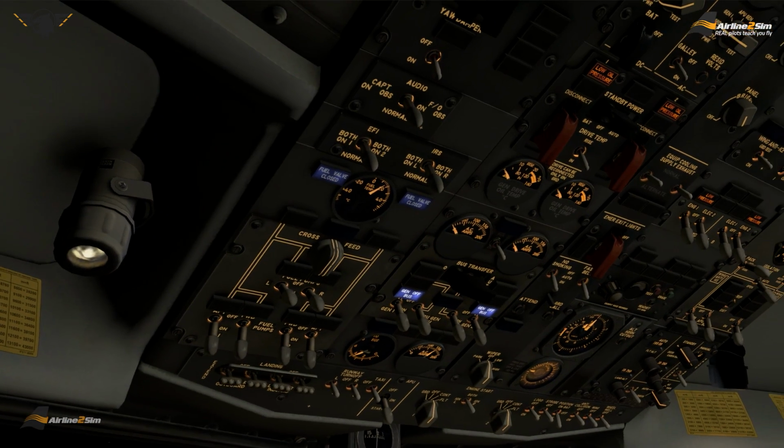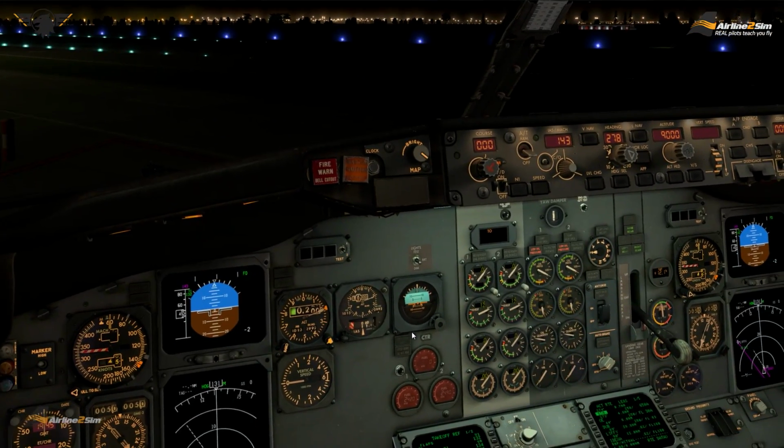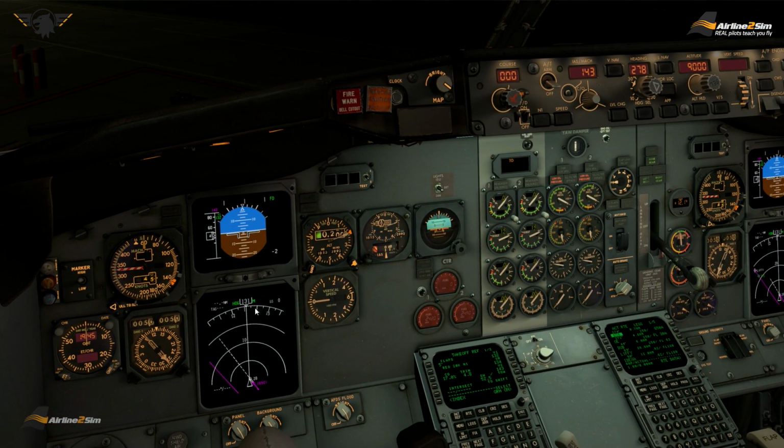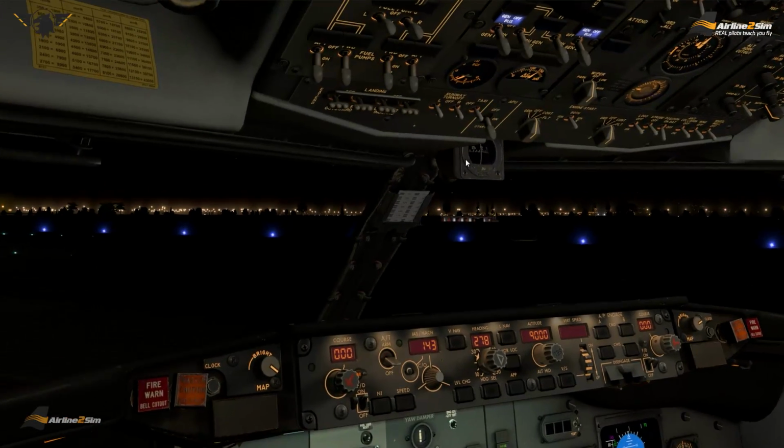Pressurization mode selector is on auto. Yes, we know that. Flight instruments, heading. And yeah, so you're just checking against the compass, and you both got the same one. So heading 131, 131, and 200 and 200, yeah. And 13. Does that look about right there?